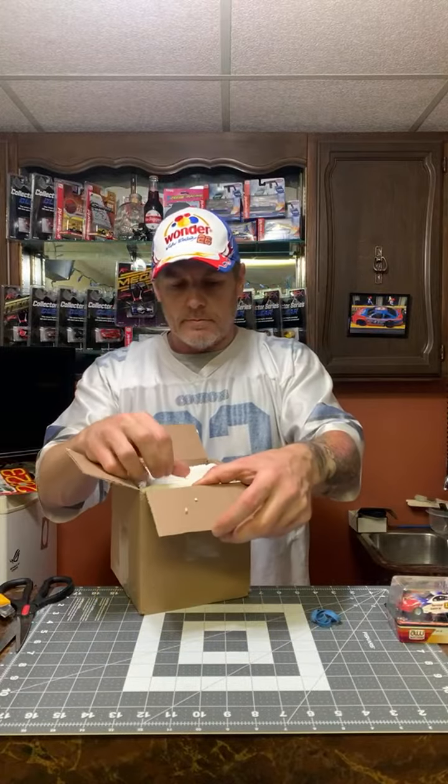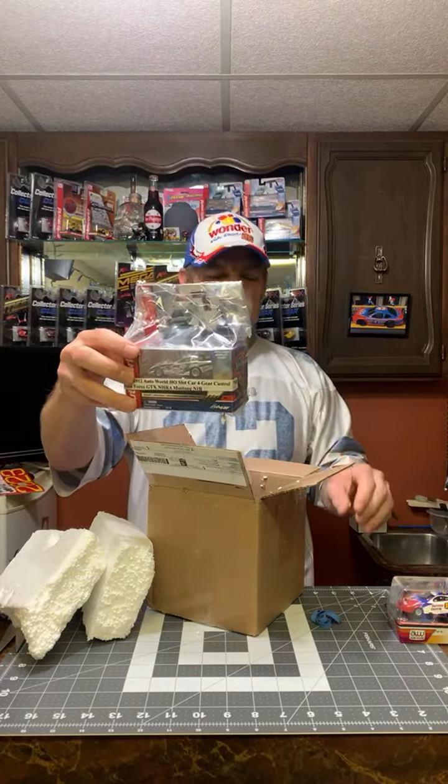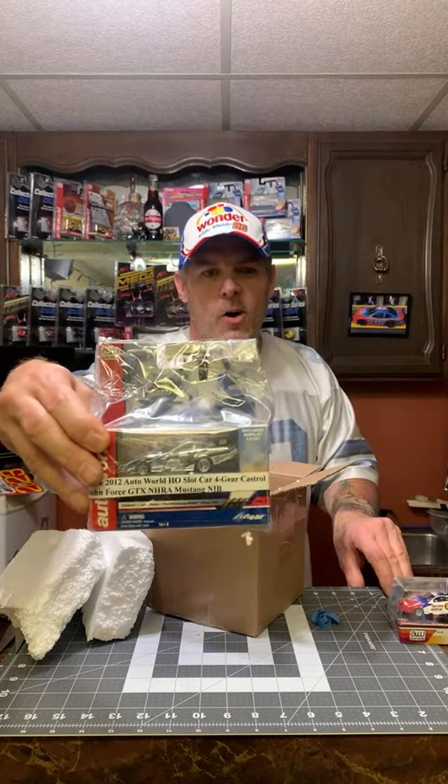I bought a car from Scott. It was what I thought was one of the coolest cars out there. It was already out of the package, but still super awesome. It will be part of one of the cars that gets hopped up. My guess is it'll probably get the Pro 10 magnets. But when something like this becomes available, you just got to get on it and all over it.